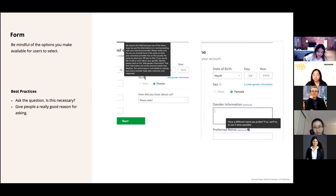Form is something that we are all used to, right? Companies collect a lot of sensitive data like name, gender, age, ethnicity. Gender, for example, we are so used to just having male and female as the only options, but that is leaving out a lot of people because some people aren't identified as either of those. So we, as designers, have the power to change that, right?